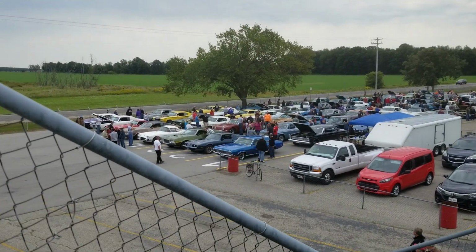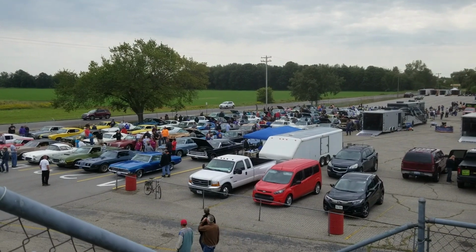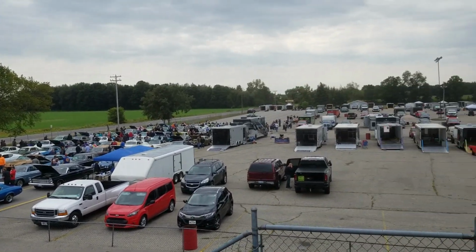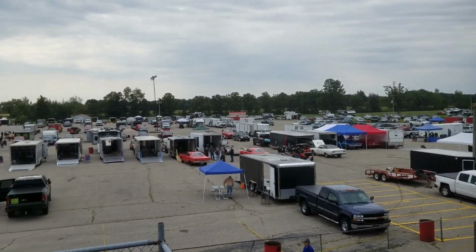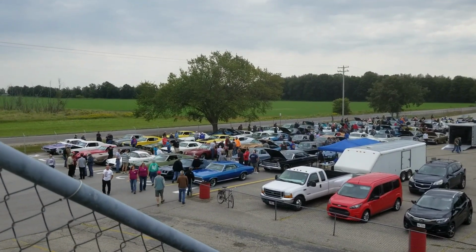Getting ready for the first round. A little over 100 cars here today. There we are, second car, second row. And of course you got the paddock area, all the trailers. So, gorgeous day, ready to get out, get running.